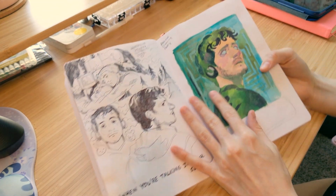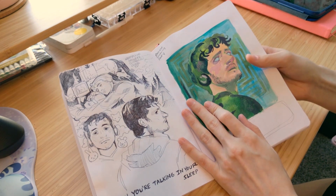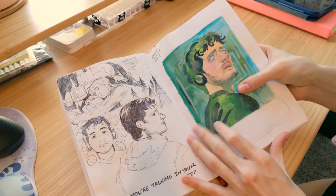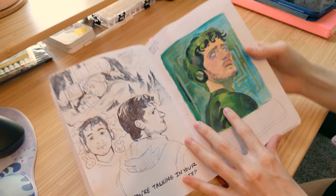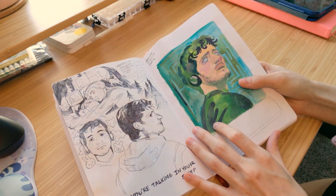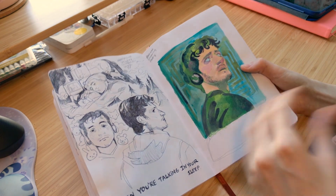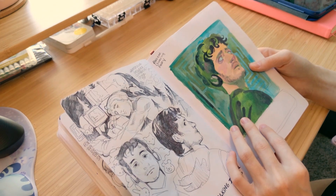So this was a little quick gouache study of Mike, again from FNAF, the FNAF movie, so like the Josh Hutcherson version. Just having fun experimenting with underpainting and letting that show through a lot, and this Reanimator green color, and trying to capture his likeness and put more of my own style on it. I definitely feel like it's a little too realistic for what I want to achieve with my work, but it was still really fun to paint and experiment with.